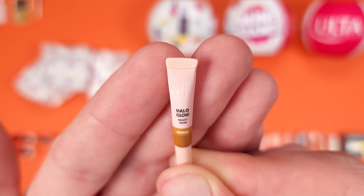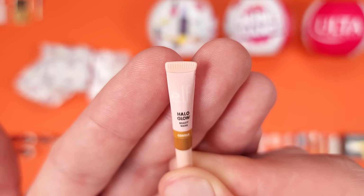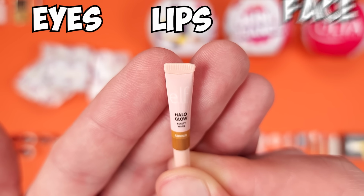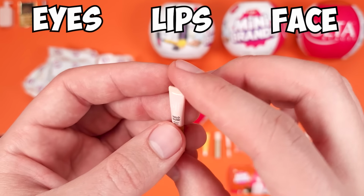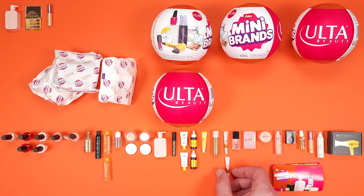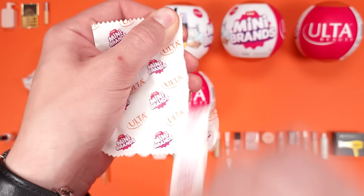During my research, I found out that e.l.f. actually stands for eyes, lips, and face, although I'm not 100% sure the last one is face. I think so. They get big props from me for choosing such an easy to remember name.